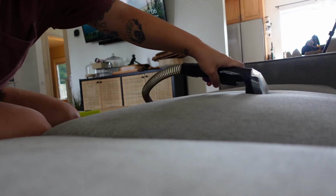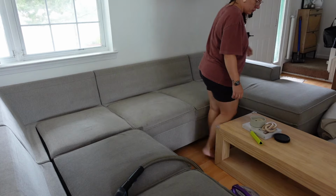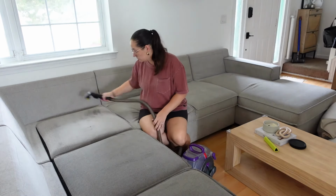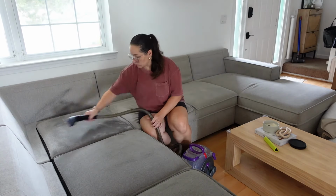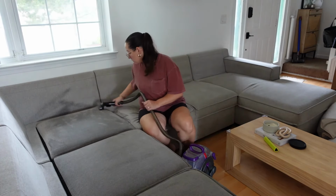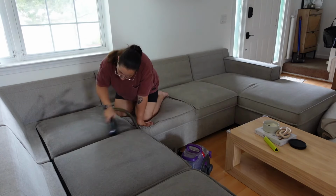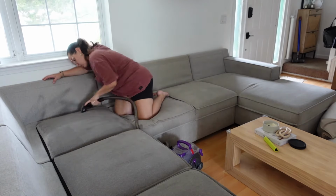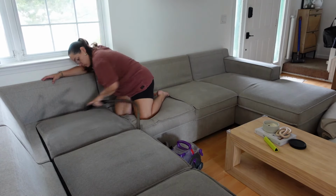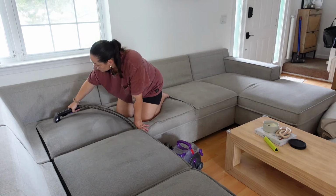I think I kept putting the couch off for so long because it is a big undertaking, I feel like, for the whole day. It just takes a long time. It doesn't take a long time to actually clean the couch. It only took me probably 30 minutes to clean the whole couch, but then it takes a long time for it to dry, and I never know if I need to do a second cleaning until it dries, or at least is almost dry, and I could start seeing if there's still stains left and all that.